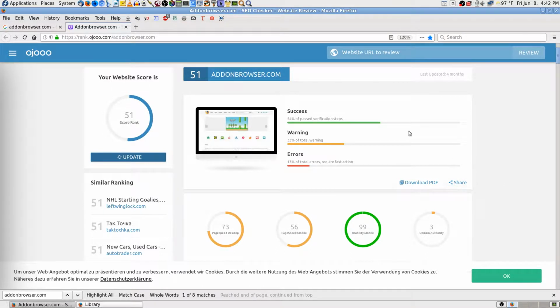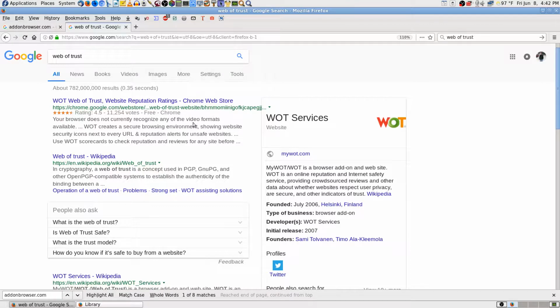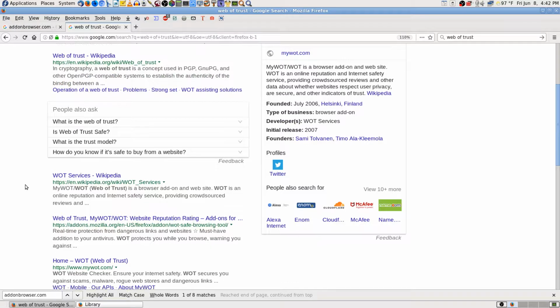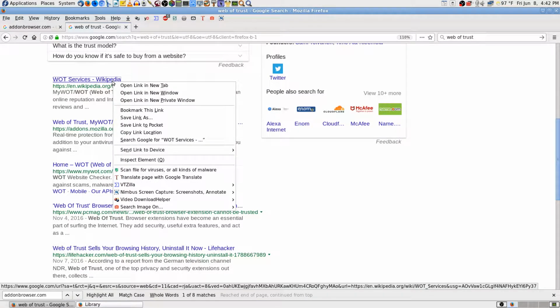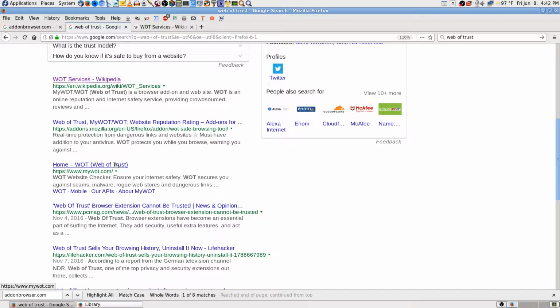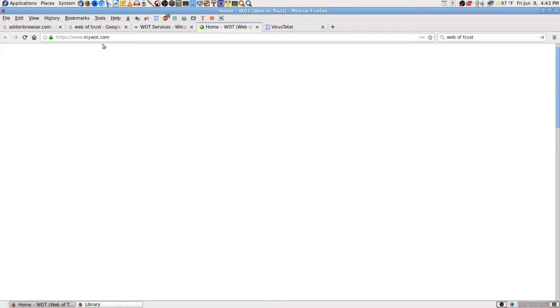So let's see if we can find the Web of Trust page. I think you can just go there. Home, Web of Trust. Is that it? I think so. That's the Wikipedia. I think this is going to be it, but let's scan it to be safe anyway. Web of Trust, my WOT. Okay, so they do call it my WOT. I couldn't remember. Browser add-on, crowdsource reviews. Okay, so I was really wanting to, there it is. I was looking for their website link. I guess that was kind of around the back door, but mywot.com.